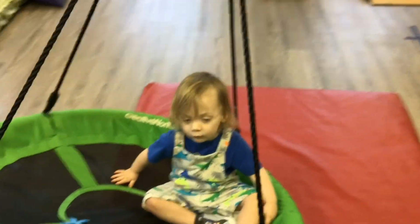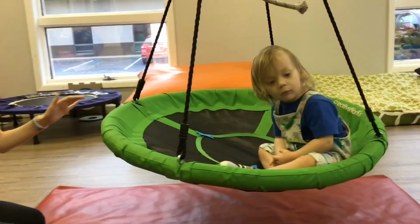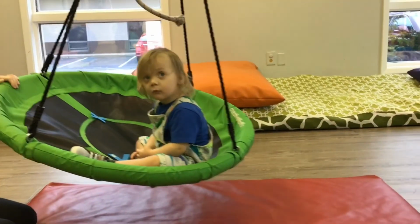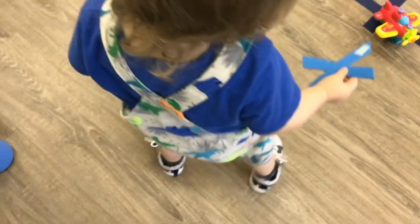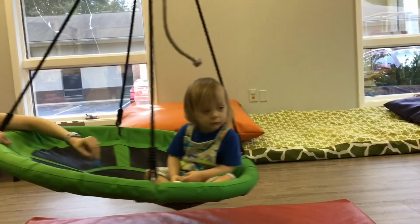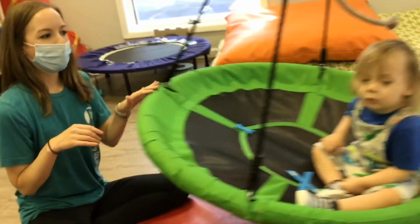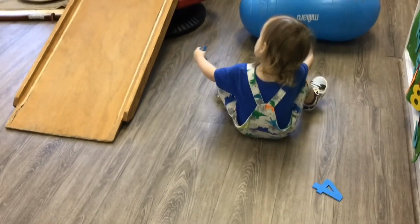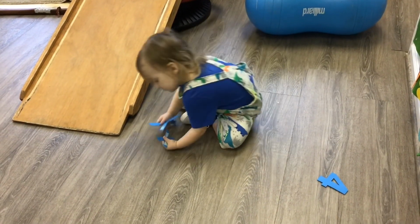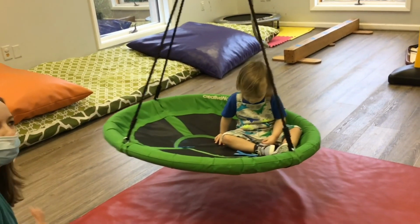But it's interesting to see the progress he's making, because as his body gets that input that he wants, he then starts to organize it a little better. So now he's figuring out where his body is in space. He's not quite as clumsy, or he's recognizing other people in the space, so he's making better eye contact. He's coming to us when he needs something. He's gonna show her a toy. Just different things like that. It's so crazy how much sensory stuff can affect all those things. It affects everything. And that's the thing, it's not well known.